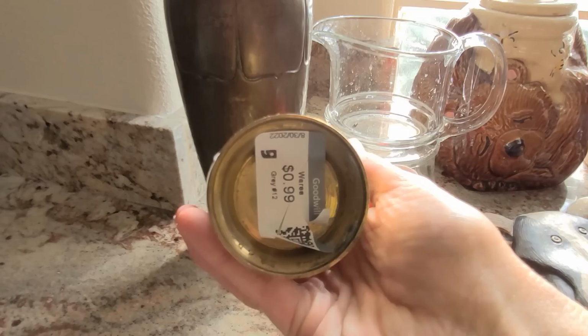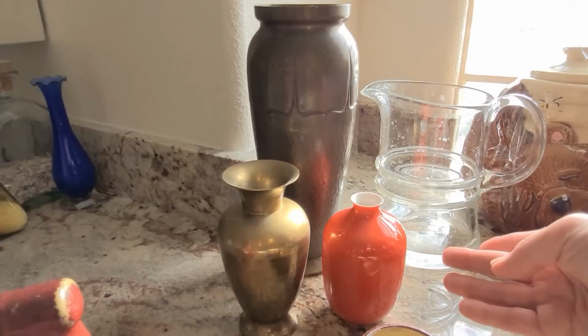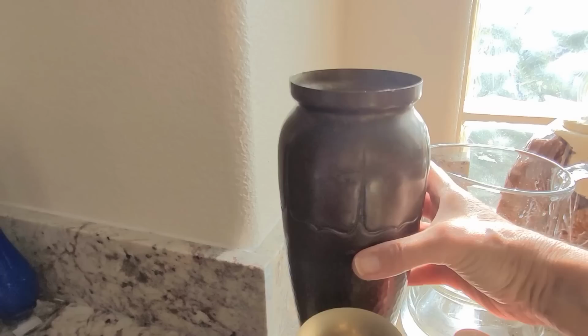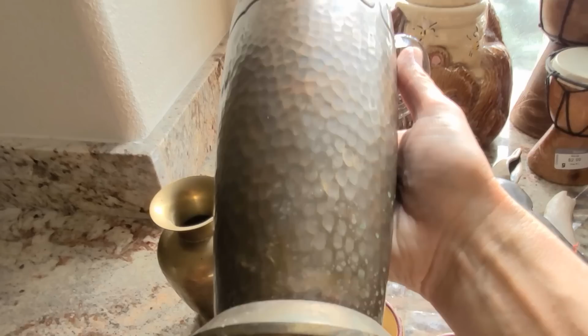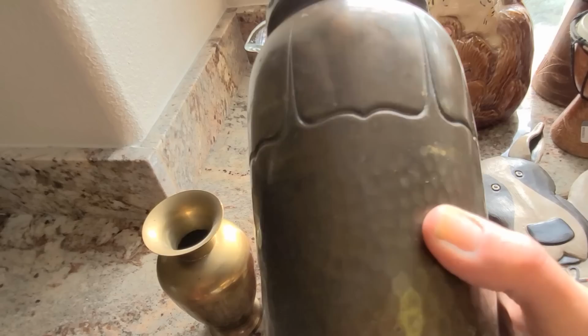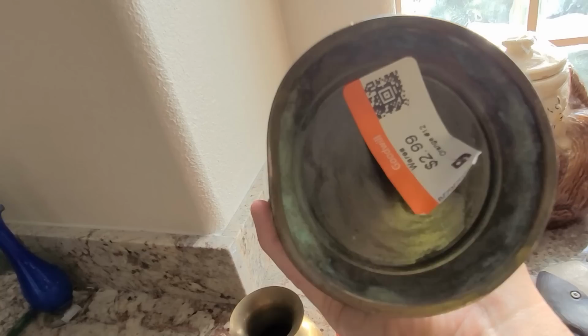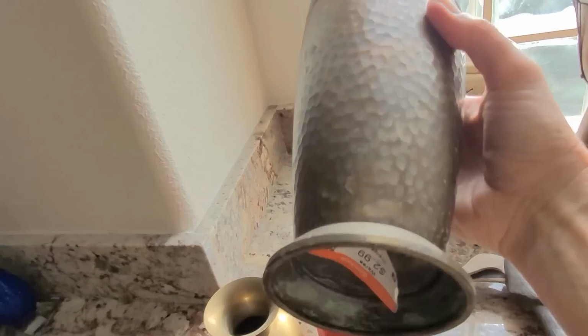You can see how nice this grouping of three looks with the Middle Kingdom vase, the brass vase, and then this tall one back here. This looks to be quite old. It's hammered closest to the bottom, and then it has this gorgeous design in the metal up top. There's the bottom. It has a bit of a dent on one side, as you can see, but the patina leads me to believe that it is quite old. There's the inside. I paid $3 for it, and I am going to ask $25.